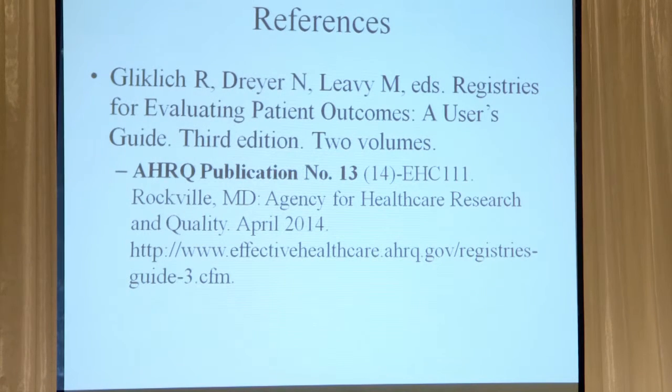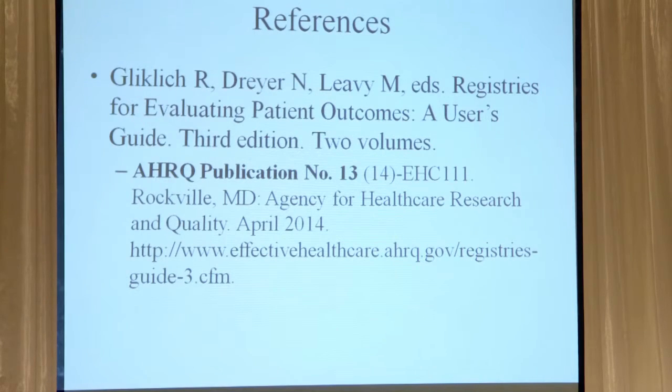This is a major work. This is the third version of this. Organized Neurosurgery got to contribute to this. And I was one of the contributors, but this is a 2-volume, roughly 680-page comprehensive guide to putting together registries. It is extremely readable, actually. And so I would encourage anybody who's interested in the use of registries to look at this.